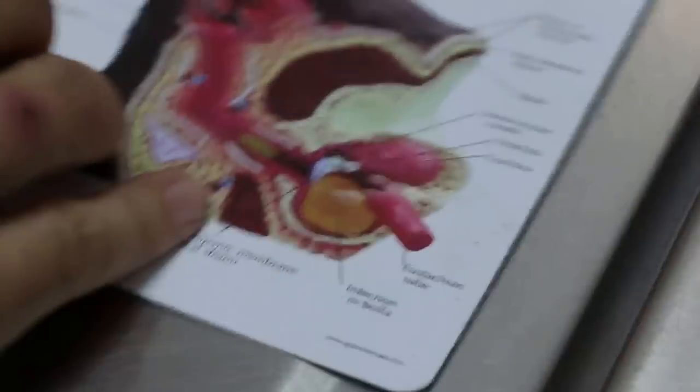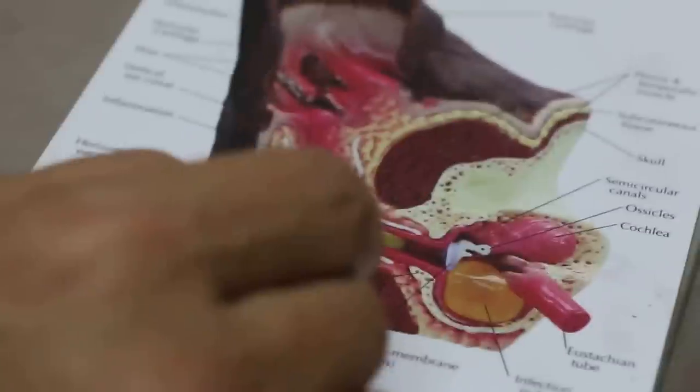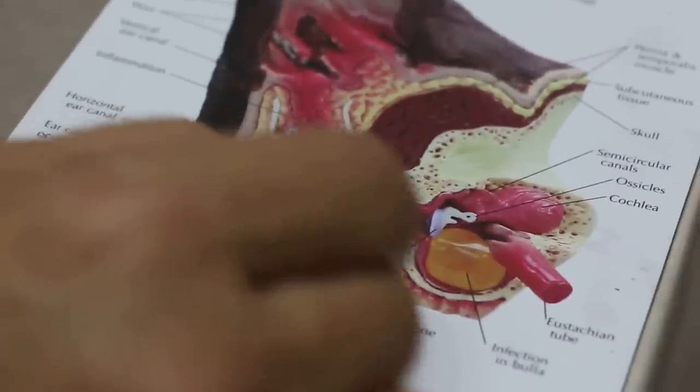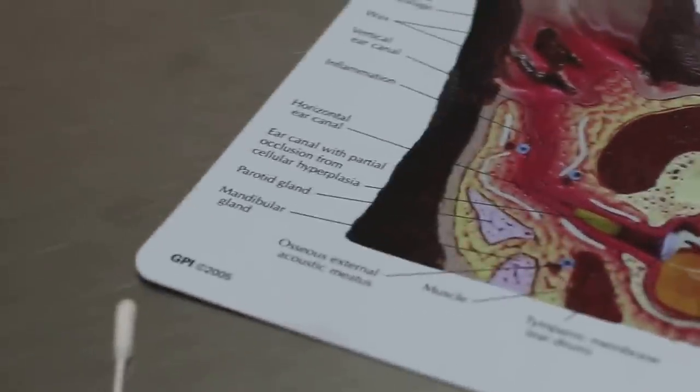So your cat's ear will be all red already, all infected, inflamed. So the dirt will be here. We need to sedate it and massage and try to flush it out. Okay, that's how we will do it. Thanks. So you hold the cat.